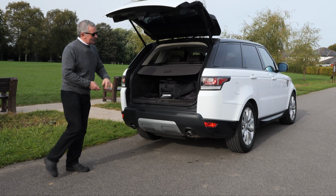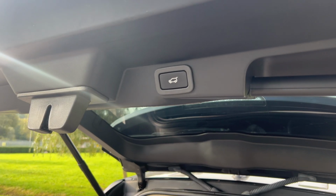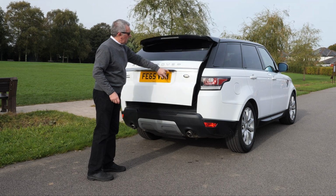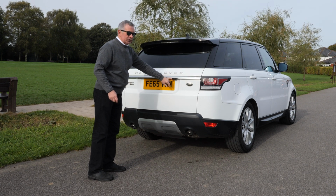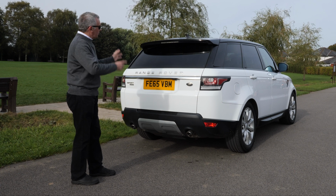Got the twin chrome exhaust tips, reversing sensors. That's the power open, power close. There's your reversing camera, and it's also got a little nozzle there to spray it and keep it clean when you squirt your back screen.